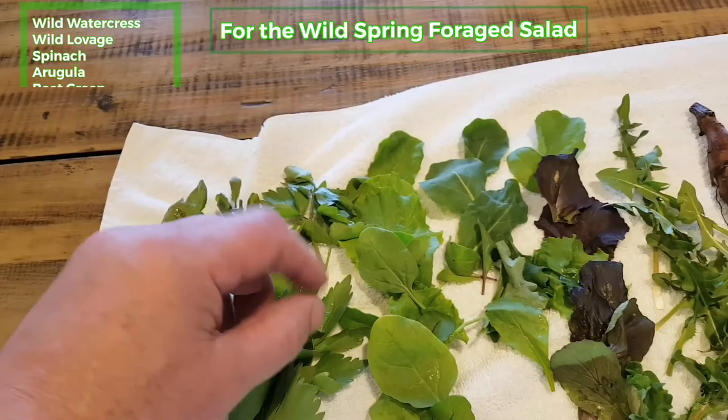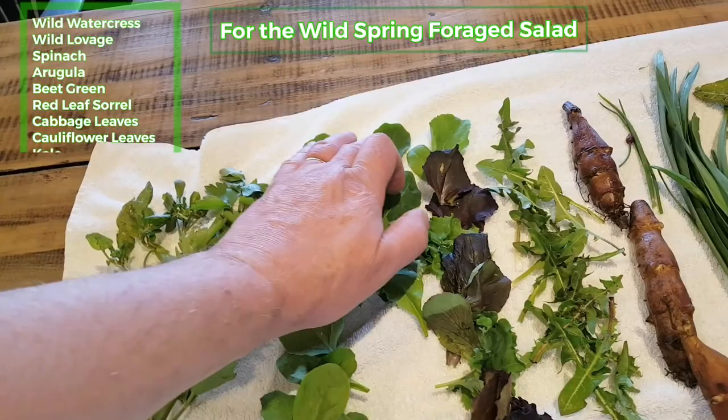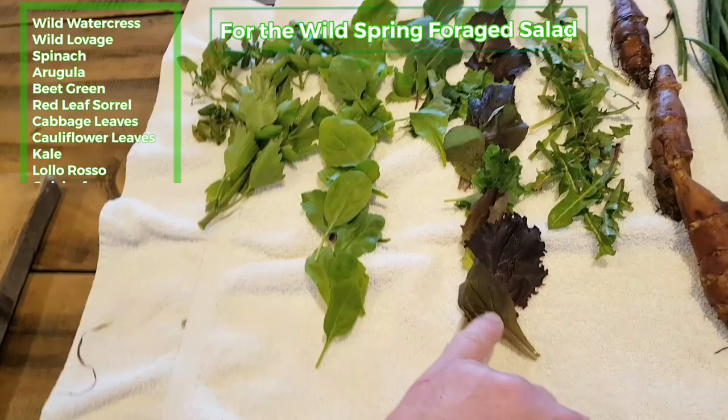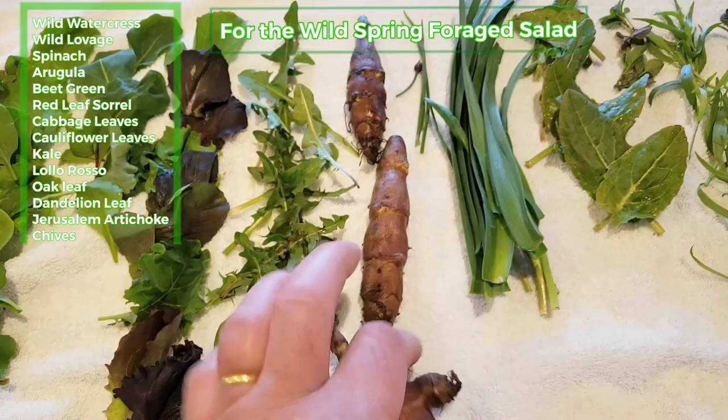I have spinach, arugula, beet green, red leaf sorrel, I have cabbage leaf, broccoli leaf, cauliflower leaf, kale, lava rosso, oak leaf lettuce. I went outside and got some dandelion leaf. Unfortunately, the dandelion flowers didn't make the trip up here. I picked a few Jerusalem artichokes that I'm going to peel shortly.